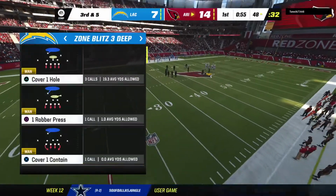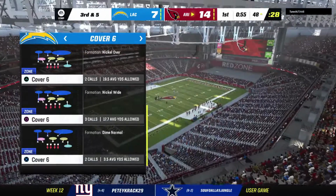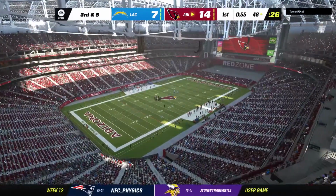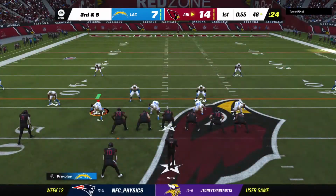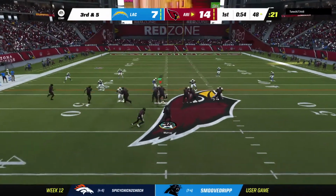Well, he did almost everything right. Excellent coverage, breaks on the football, just unable to haul it in and take it the other way, so he dropped an interception. The key for him now, don't dwell on it, just move on to the next play. They come up now 3rd and 5 following the incomplete pass.